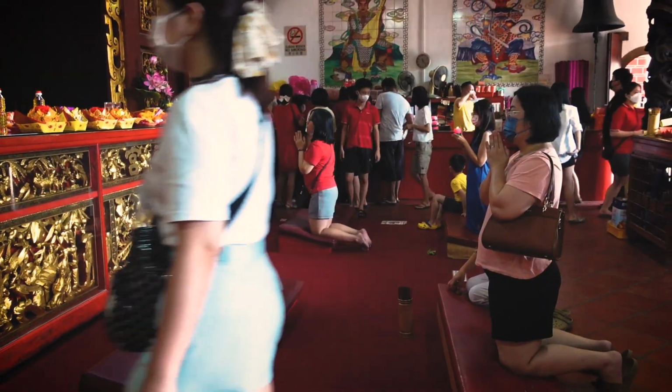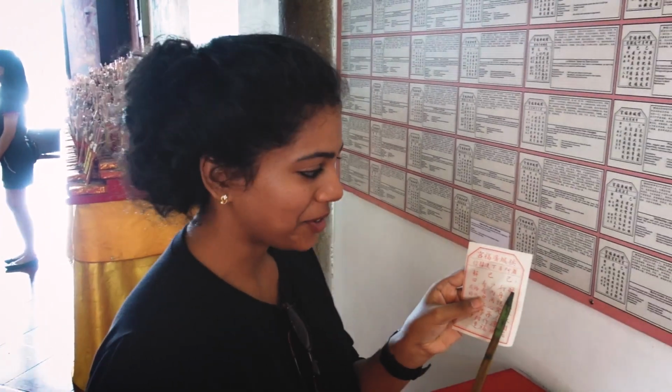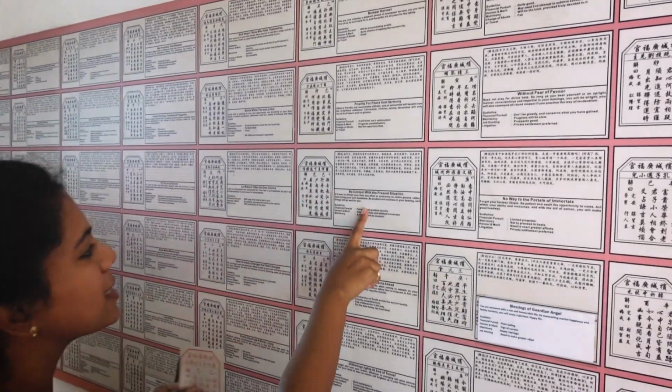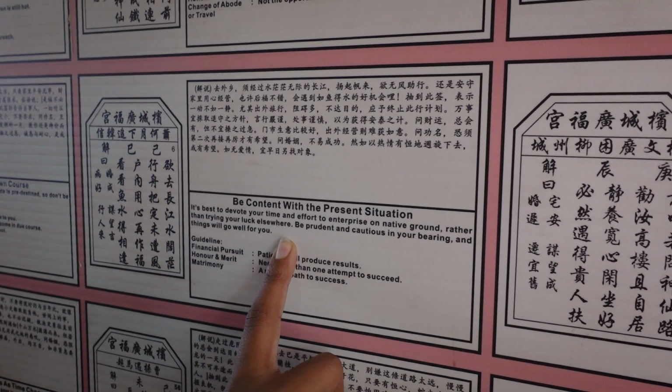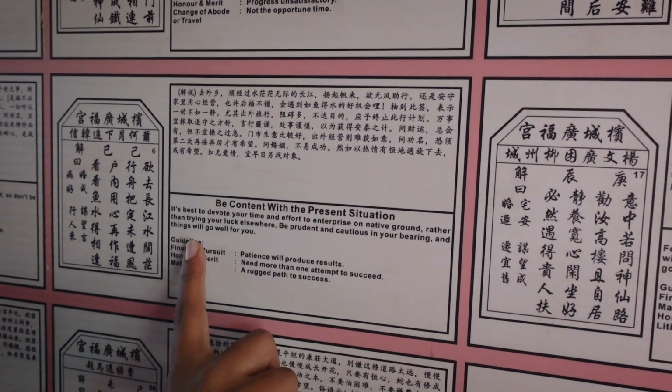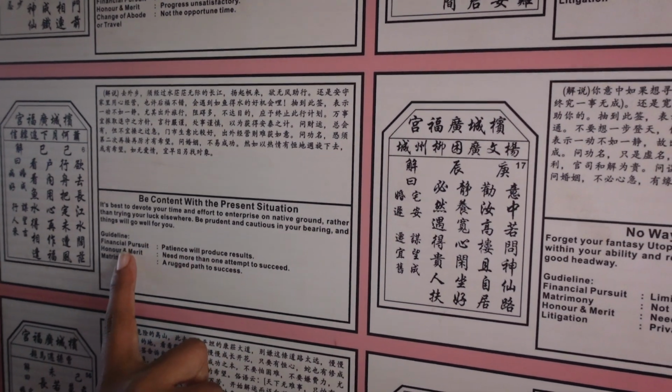Okay, it says number 6 here. And let's find number 6 on this board. This is 5. This is 6. Find your luck elsewhere. Be prudent and cautious in your bearing, and things will go well for you.